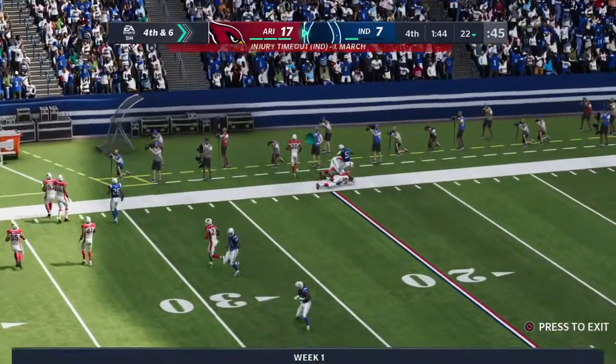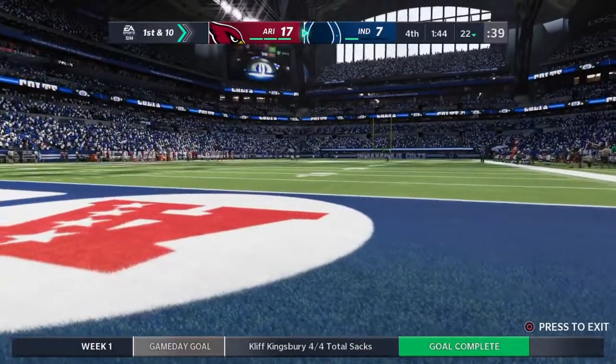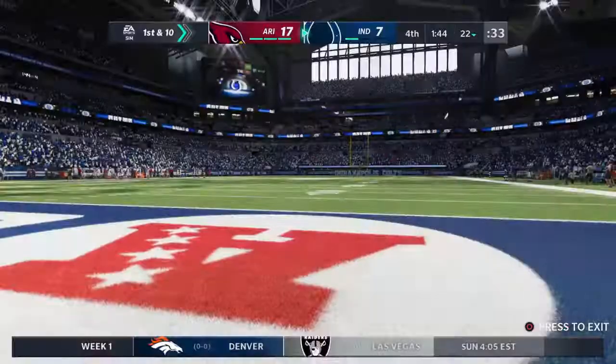And able to get this across the 20 before going out of bounds. Now it appears we're going to get whistles and a stop. A man down on the return. Hate to see this. Week 1 of the season. We'll be back.